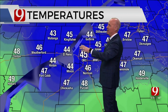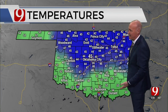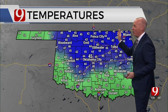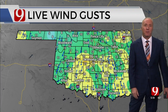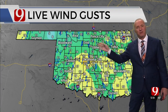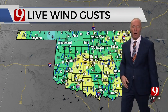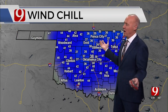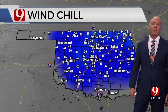Lots of 40s out there, low to mid 40s, low 40s across the north, low 50s today down south, like a 52 in Ardmore, 41 right now in Miami, 42 in Ponca City, and a 45 up in Alba. And the wind, again, dropping off. Right now, it's about 10 to 15 miles per hour, and it'll drop another 5 to 10 miles per hour over the next hour or so. So all in all, it looks pretty good. Wind chills right now, mainly in the upper 30s.